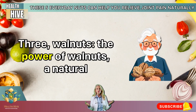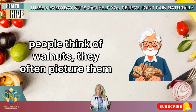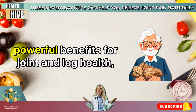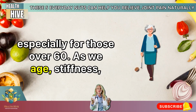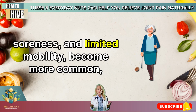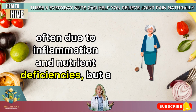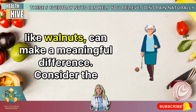Number 3. Walnuts. The power of walnuts, a natural ally for joint and leg health in seniors. When people think of walnuts, they often picture them as brain food, but these humble nuts also offer powerful benefits for joint and leg health, especially for those over 60. As we age, stiffness, soreness, and limited mobility become more common, often due to inflammation and nutrient deficiencies. But a small, simple addition to your diet, like walnuts, can make a meaningful difference.